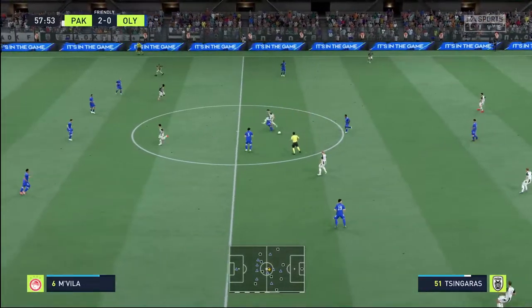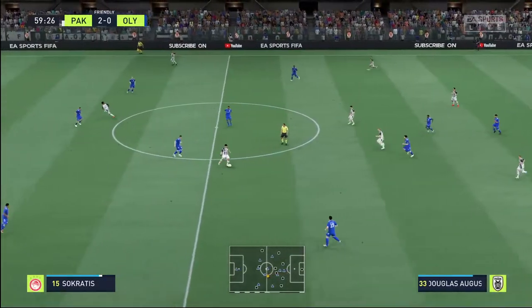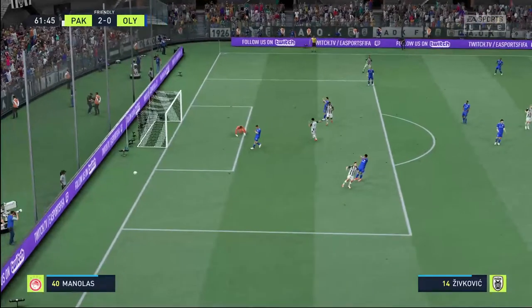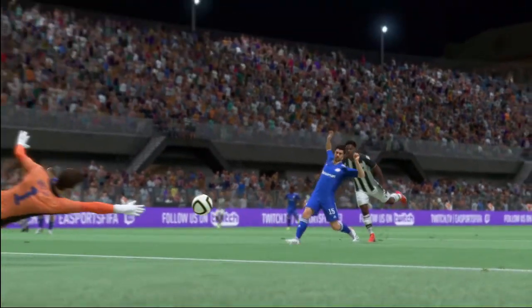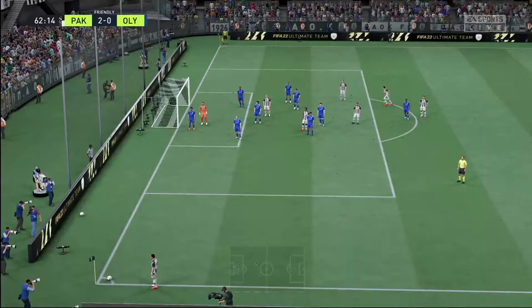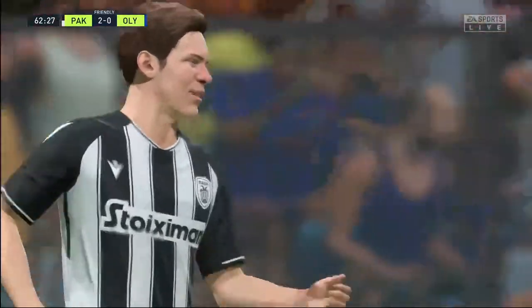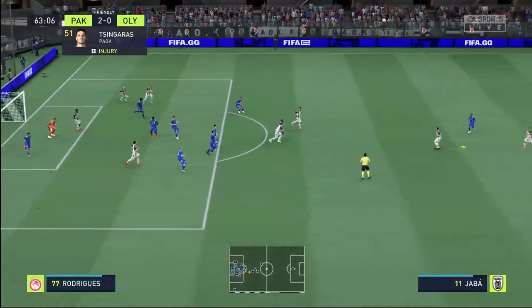Can they hit on the break? Well, an example of a counter-attack that went nowhere. Defensive efficiency personified. Douglas Augusto. Well, it could be on for him here. And the keeper showing tremendous command. And they will make the change now. Corner kick played in. Relatively straightforward to mop up defensively.